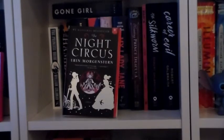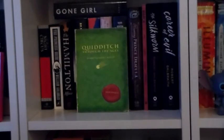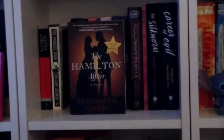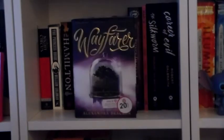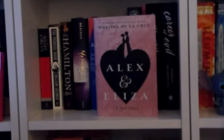The Night Circus by Erin Morgenstern. The Princess Bride by William Goldman. Quidditch Through the Ages by Kennilworthy Whisp, or, J.K. Rowling. Gone Girl by Gillian Flynn. The Hamilton Affair by Elizabeth Cobbs. Wayfarer by Alexandra Bracken. The Girls by Emma Cline. Alex and Eliza by Melissa de la Cruz.